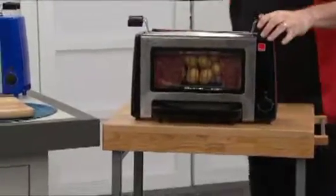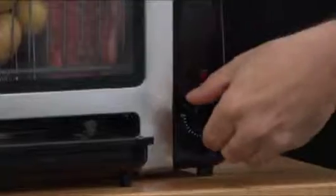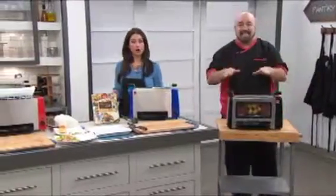Now, there's no temperature setting, there's no nothing. There's just a timer. You want to talk about simple, fast, easy? Watch this. All I'm going to do is set it and forget it. And as soon as I turn that dial, I have a terrific animation to show you what's exactly happening inside that machine.